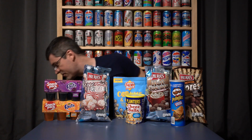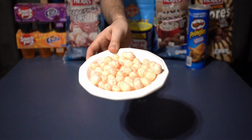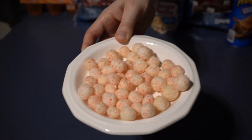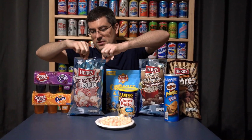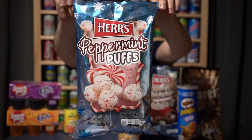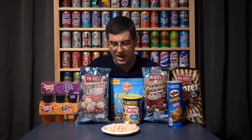And coming in at 7th is a product that looks very similar, but not the balls that look very similar. It is the peppermint flavored snack balls. Pretty cool idea, but here are the peppermint puffs. Here's the bag. Once again, $1.99 at Food Country USA. And man, oh man, it does taste like peppermint though. Yeah. I mean, you really can't fault them for that.